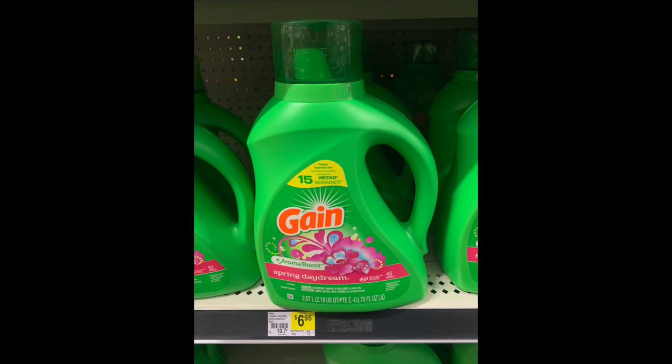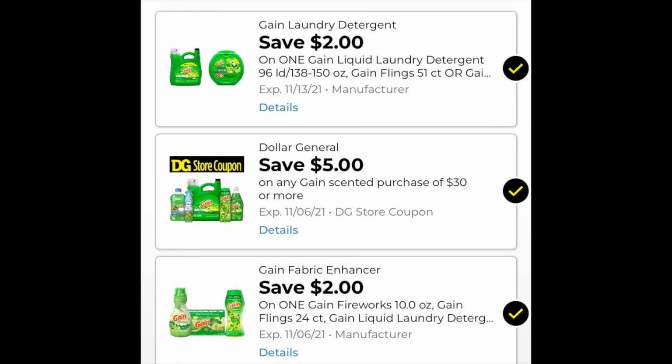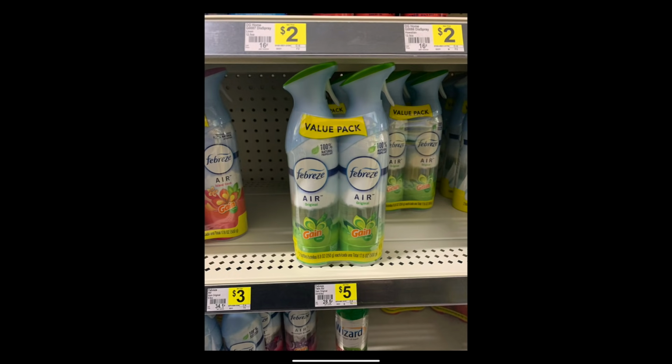And then we need these 2, which is the $2 off at the top and the $2 off at the bottom, and you already have that center one, the $5 off of $30, loaded, but those 2, the top and the bottom, make sure you have them loaded for this little dealio. The next item that we're going to grab is 2 of these sprays. It's the Gain. We're going with the original scent. It's this double pack for $5.